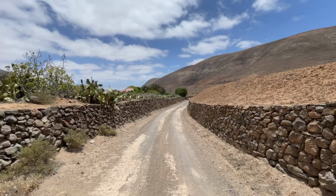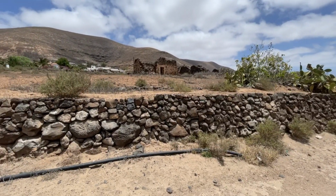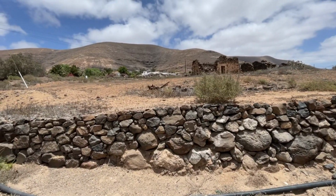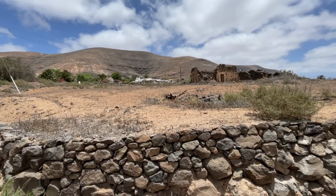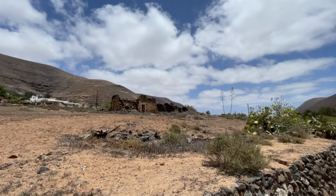I'll just come down the side road here. Again, this is public access. This is a dry riverbed here, and you've got the soil retention here with this dry stone walling for the plot. And then the plot itself actually rises up. It's quite elevated to the ruin itself.